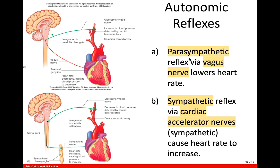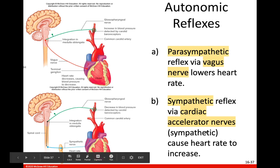Okay, autonomic reflexes. Generally, the autonomic reflexes, such as that on our heart rate, is done through the vagus nerve. When we're talking about a parasympathetic response, like lowering the heart rate, that is going to be done along the vagus nerve. A sympathetic response, like causing the heart rate to accelerate, is done along the cardiac accelerator nerves. Basically, it's a sympathetic nerve, and that causes the heart rate to increase.